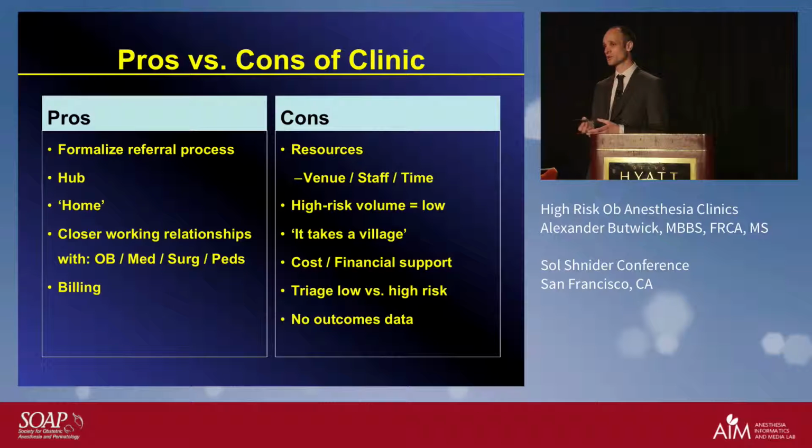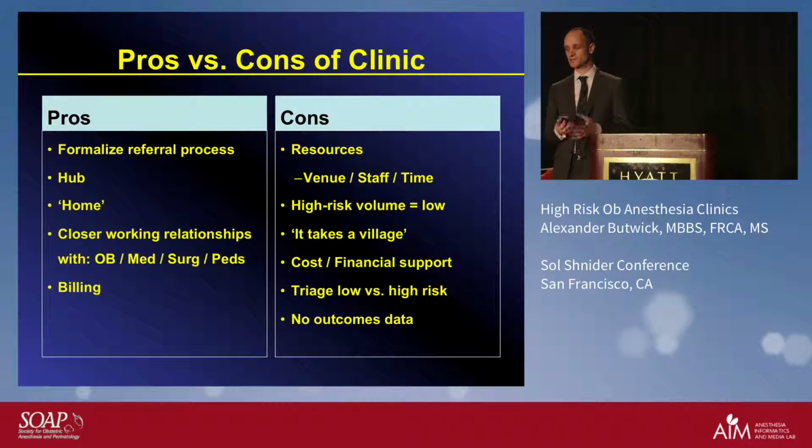If your high-risk volume is low, it makes it difficult to determine whether it's a good idea to establish the clinic. And even if you do want to do it and there's lots of support, it does take a village. So you have to get support not just from your anesthesia colleagues and your OB colleagues, but from the administrators as well. And there's cost and financial support just to set these things up.